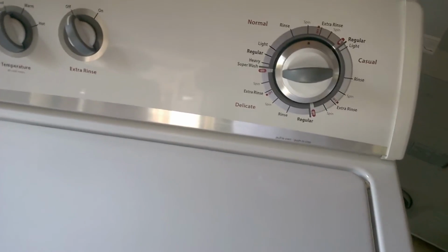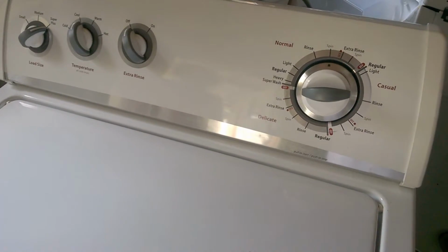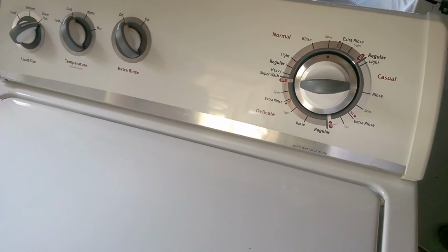This was sold on OfferUp, I believe it was. And we're going to fix it right now. We'll come back to this.